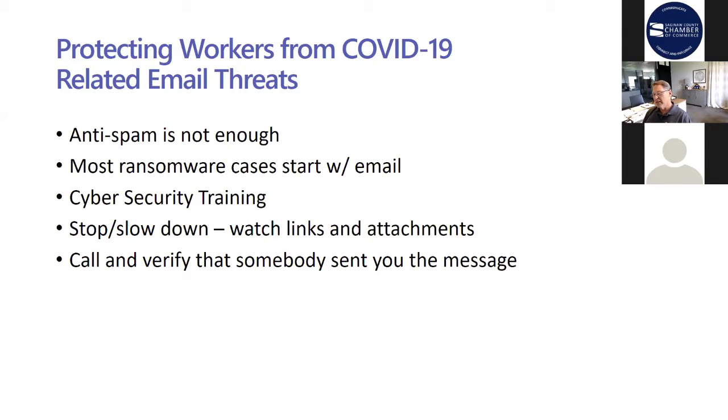So the first thing I'll say is anti-spam is not enough. You've got an anti-spam solution, whether you're using Office 365's built-in anti-spam protection or Barracuda or some of the other ones that are available out there. That's not enough. It's a good start. It knocks down a lot of the noise, but it's nowhere nearly enough. Most ransomware cases start with an email. So that is very critical.